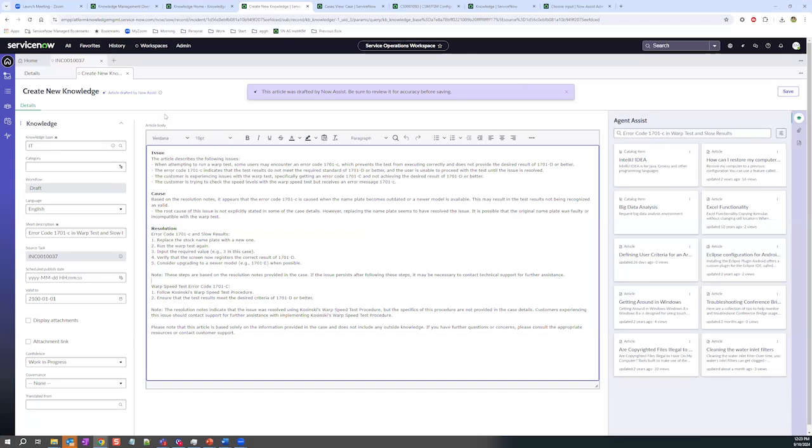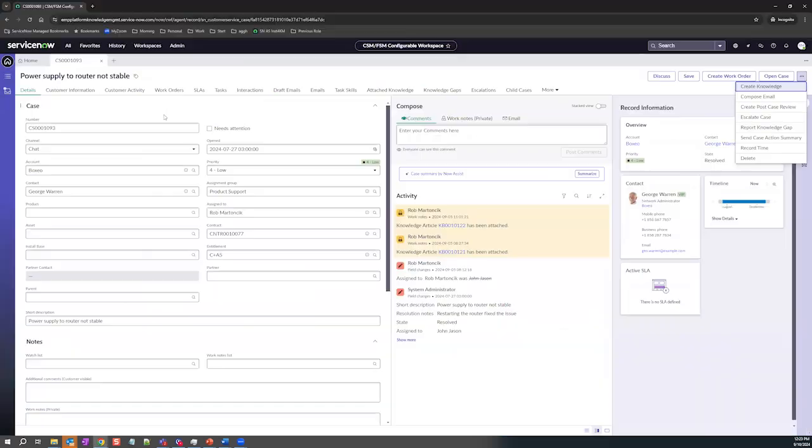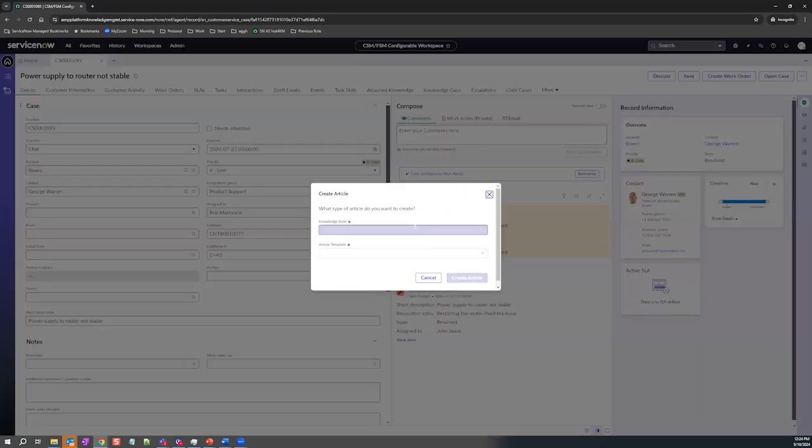So this is an example using knowledge management within ITSM. But again, this is also available within CSM. I'm sorry, I think I said ITSM. Within incident management, this is within CSM here. You'll get that same create knowledge option at the top whenever you put a customer service case into a resolve state, and you will get the same type of pop-ups where you can create an article and use whichever template you would like to use.